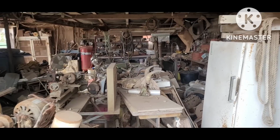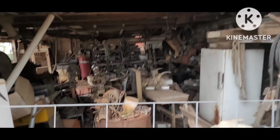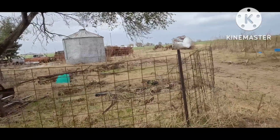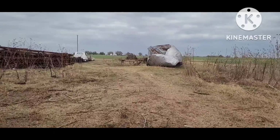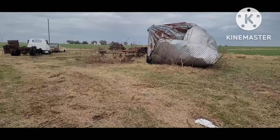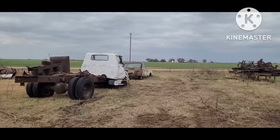Got the little lathe. Tools, parts, you name it. This little Craftsman cabinet, kind of neat. Somebody collected vintage Craftsman tools, that'd be great little display spot to park them all in. And a bunch more old trucks, it looks like, back in this little pasture. Kind of nice that the cattle had been in here through the season, because they keep all the vegetation munched down. A lot of times you go in these places and it's grown up so tall you can't even see where each of the vehicles are, hardly.